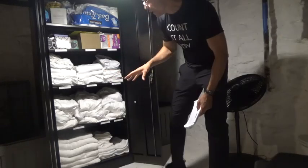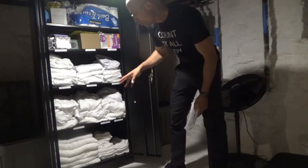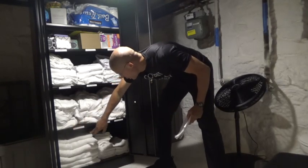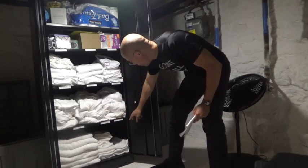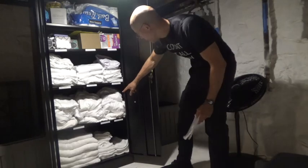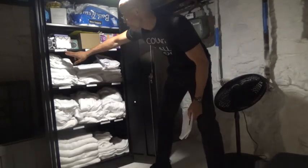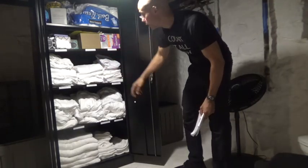The main thing in the supply closet are our linens, right? So we have towels, I have labeled it, right? Towels, and we have hand towels and washcloths, and we have kitchen towels. And then here we have fitted sheets, and this whole row is fitted sheets. And then here we have flat sheets, and these are pillowcases here.